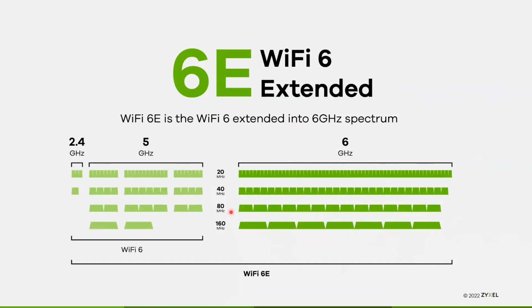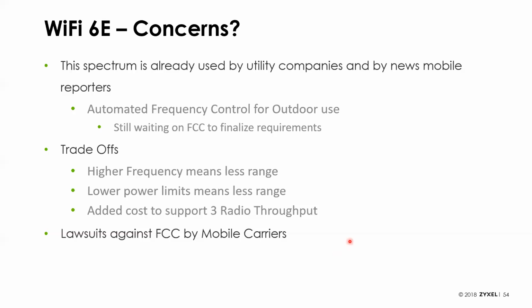This 6 gigahertz spectrum is bigger than 5 gigahertz and 2.4 combined together. So this is fantastic for those larger deployments where you've got a lot of users crammed into the same space. It's ideal for condos and apartments and things like that, in theory. So let's talk a little bit about it.